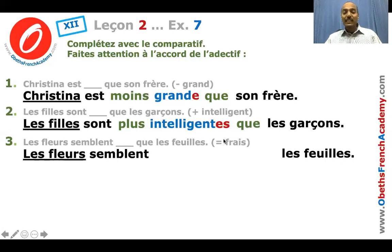So since you have an equal to sign, we need to put aussi and que, and then we need to put the adjective in the feminine plural form, because in the subject, the noun is in feminine plural. So in the masculine singular, the adjective is frais, but in the feminine singular, it is fraîche. And you add an s because this noun is in feminine plural.